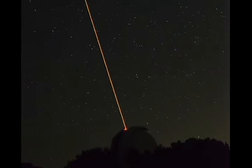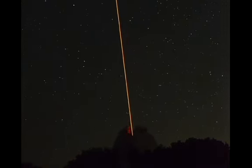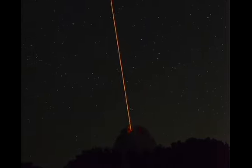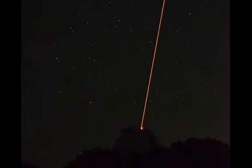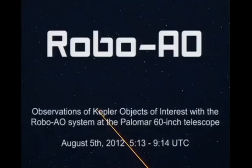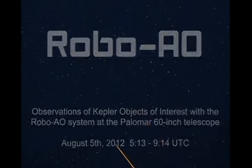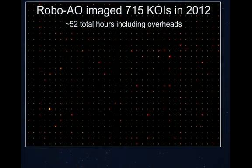I'll just give you a little video for a second. This is us starting our Kepler campaign last year. We're starting at one part of the sky. The Kepler field's moving over. We're looking at the telescope from the north, and as the field's drifting, the laser's progressing across the sky. In this particular case, we observed 60 Kepler objects in about 3 hours. And here's another view of the system, this time from the parking lot of the 60-inch telescope, trained on the Kepler field. So we're basically just poking around, looking at all the Kepler objects. And the result of this from 2012 was that we imaged 715 of these Kepler objects.